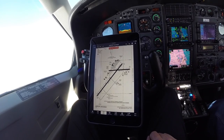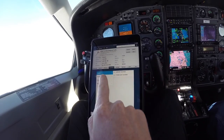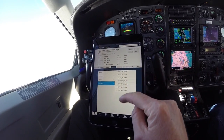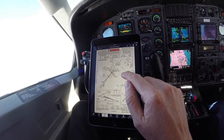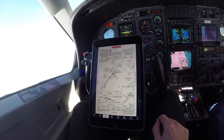Look at that, guys. Just a little tap of the button. Diagram comes up. I like that feature. And then you've got all the 4Flight diagram if you want that. And then look at this, all your approaches. So if we were going to shoot an approach, just tap on the ILS localizer, runway 5. And we have our nice approach chart.